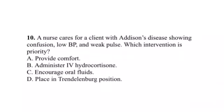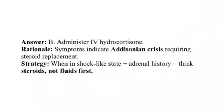10. A nurse cares for a client with Addison's disease showing confusion, low BP, and weak pulse. Which intervention is priority? A. Provide comfort. B. Administer hydrocortisone. C. Encourage oral fluids. D. Place in Trendelenburg position. Answer: B. Administer hydrocortisone.